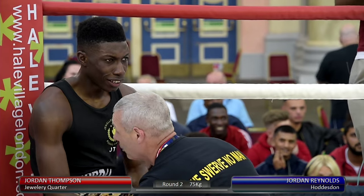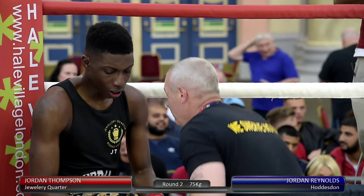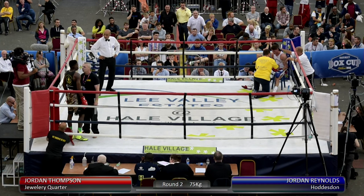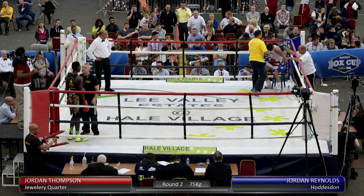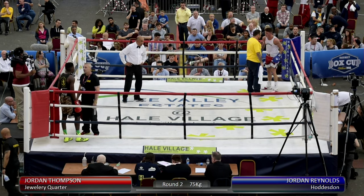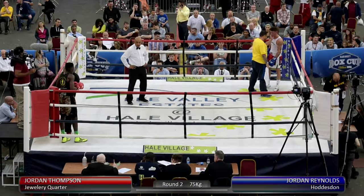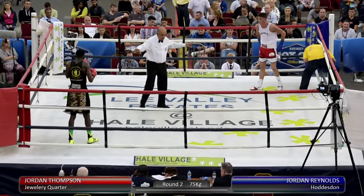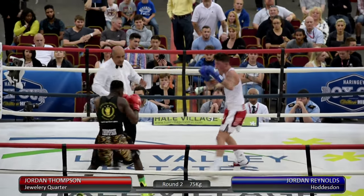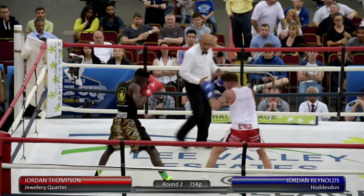So Jordan Reynolds there in the blue corner, and that's Thompson on your screen. Don't be confused by the red shorts worn by Reynolds. He is in the blue corner. It's the gloves you're looking for. So Thompson, the red gloves. Reynolds with the blue gloves. Final round of this three-round encounter, the final round of the Haringey Box Cup 2015.